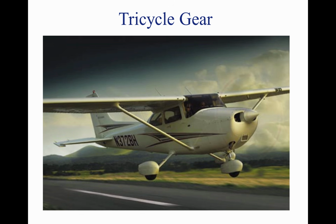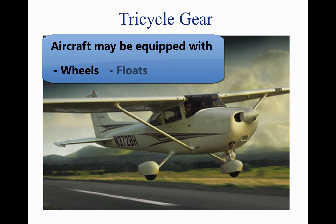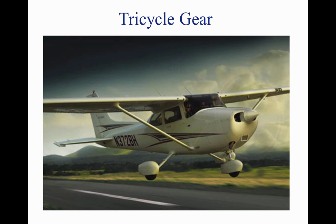Landing gear. The landing gear forms the principal support of an aircraft on the surface. The most common type of landing gear consists of wheels, but aircraft can also be equipped with floats for water operations or skis for landing on snow. The landing gear on small aircraft consists of 3 wheels, 2 main wheels, one located on each side of the fuselage, and a third wheel positioned either at the front or rear of the airplane.